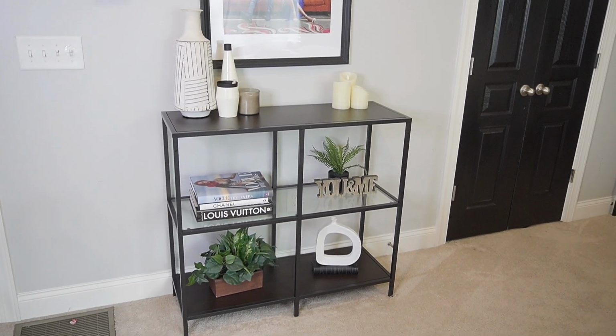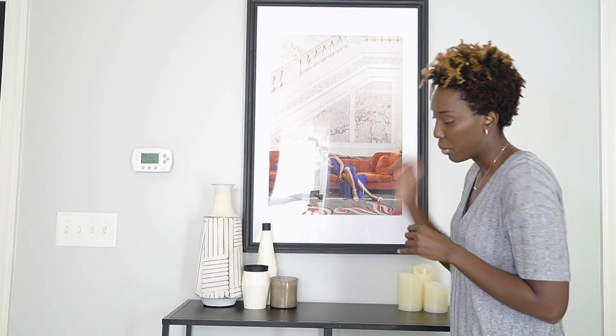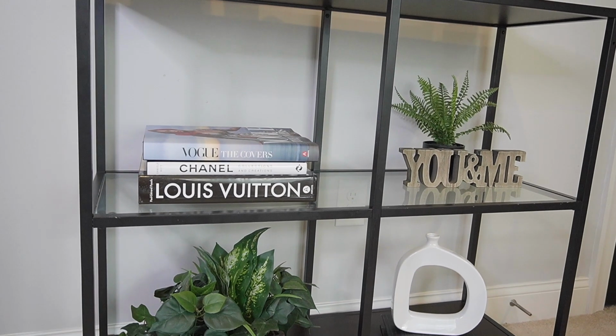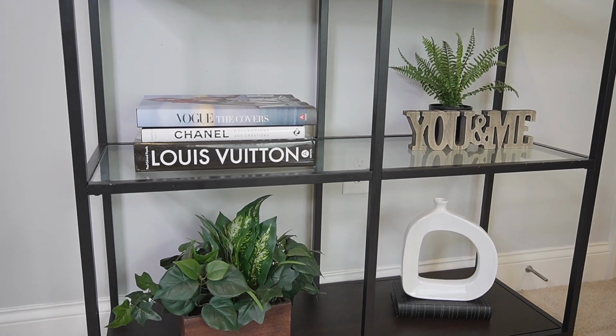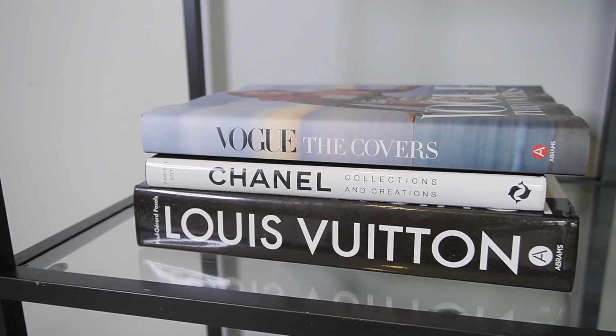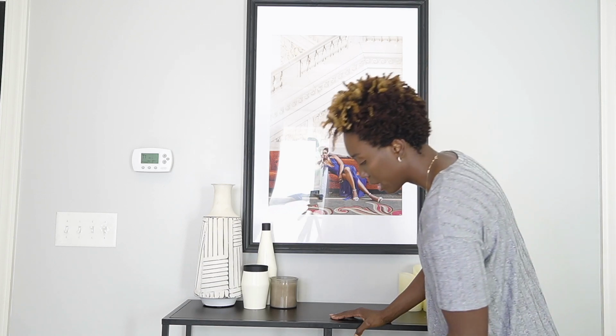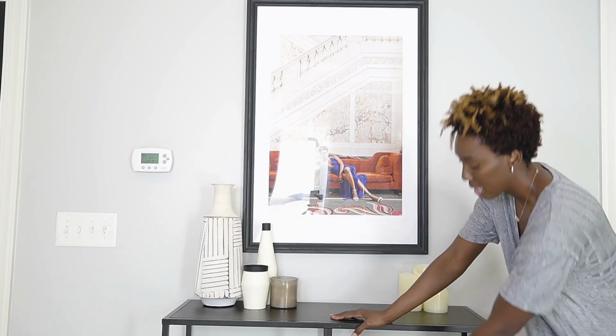I also got this bookshelf from Ikea. I love the dark wood and the black metal. It works really well with all of the other finishes of the room, the black doors, all of that. So I knew I had to get this bookshelf. I also love the glass of the second shelf, and all of the things that I added to it. The decorative books, which I got from Amazon, and the other little decorative finishes I think I got from Home Goods. It really adds nicely to the space, and I really love how it looks.